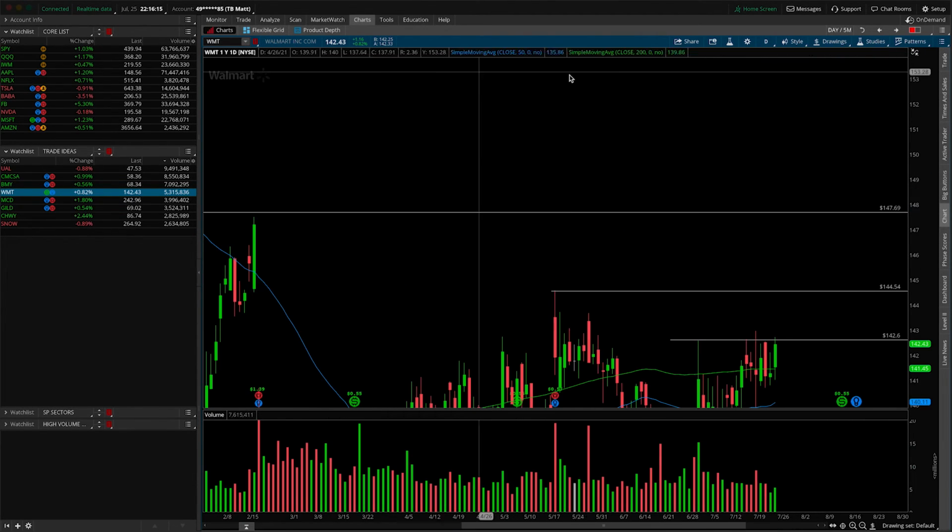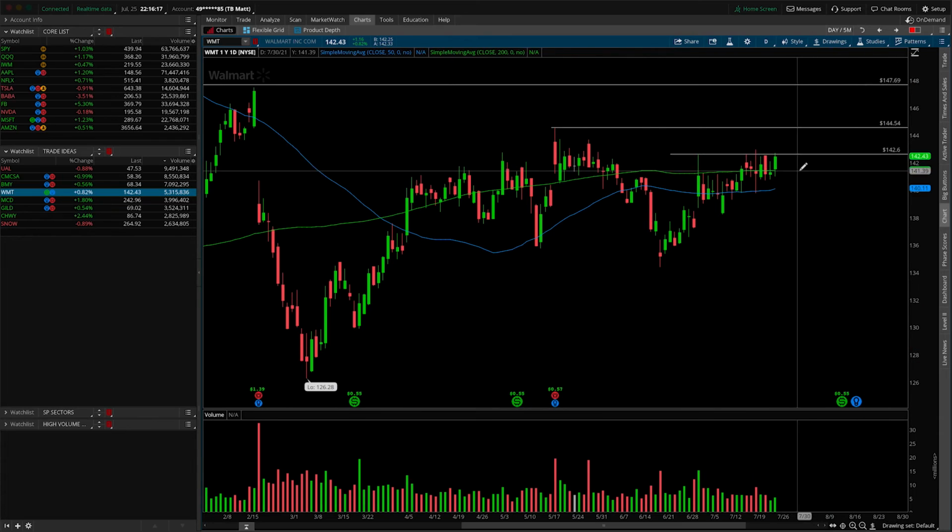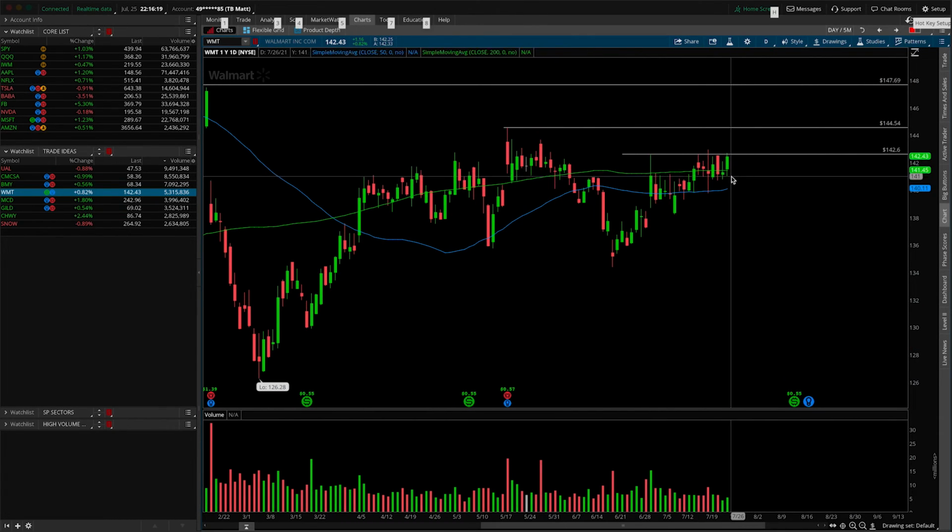Not interested in taking this trade. Let me actually fix that here, auto. There we go. If we start to trade underneath the 50 SMA, so any sideways consolidation is great. It's actually healthy for this pattern for the break like this, but if we violate the 50 SMA and start to trade down here, would not be so interested here in Walmart.